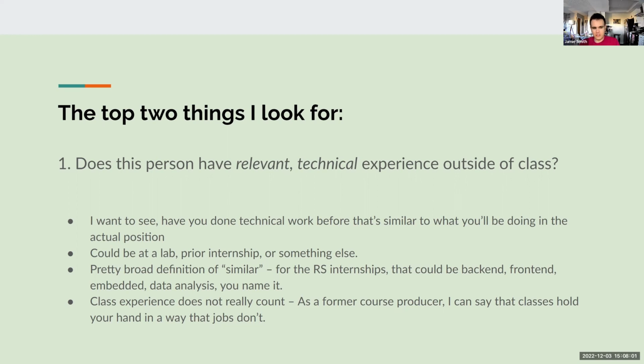And the definition of similar can be pretty broad. It just has to be similar to something that someone wants, especially with the Relativity job application, where there are a lot of jobs behind one application. It just needs to be similar to one of the possible ones, like backend dev, front-end dev, embedded dev, data analysis stuff. I'll talk about this a little more later, but I don't think that class experience really counts in the same way as outside-of-class experience.